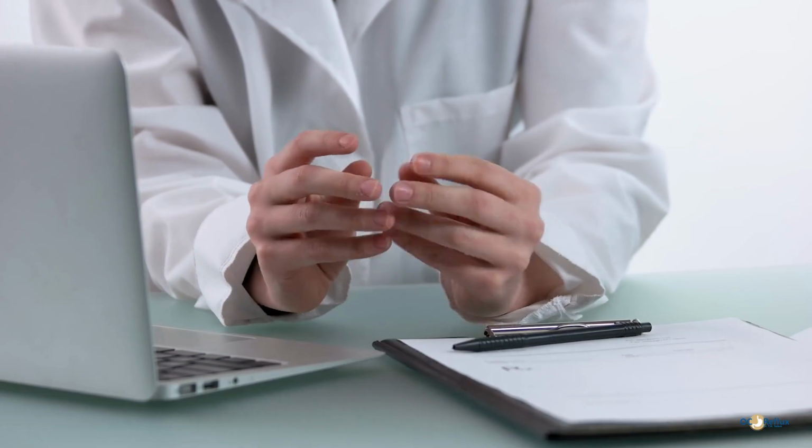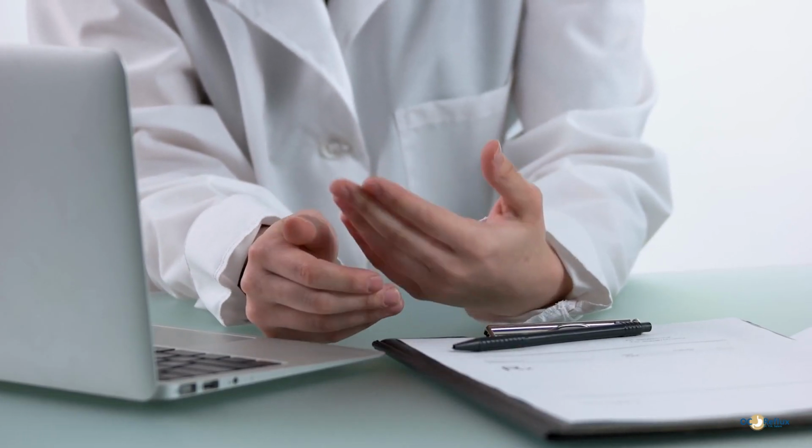But this is medical therapy. I want to remind you that with medical therapy, you're treating the symptoms. You're not treating the problem, which is okay. This is going to be a discussion between doctor and patient. It comes down to, are you okay with taking medications?